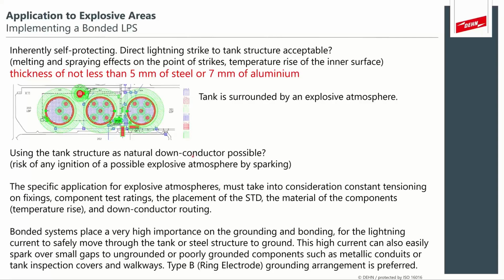So like I said, these bonded systems have a very high importance on the grounding and the bonding for the lightning current to safely pass through the tank or steel structure to ground. And this high current can also easily spark over small gaps, like I said, with something that's poorly grounded, maybe a lighting circuit, maybe a metallic conduit that's not properly grounded. Most recently, consider tank inspection covers, an unbonded metal closure, a metal cover. Could that be a risk? What about walkways? We saw that in that explosive picture, they always have walkways. Do we need to make other considerations for that?